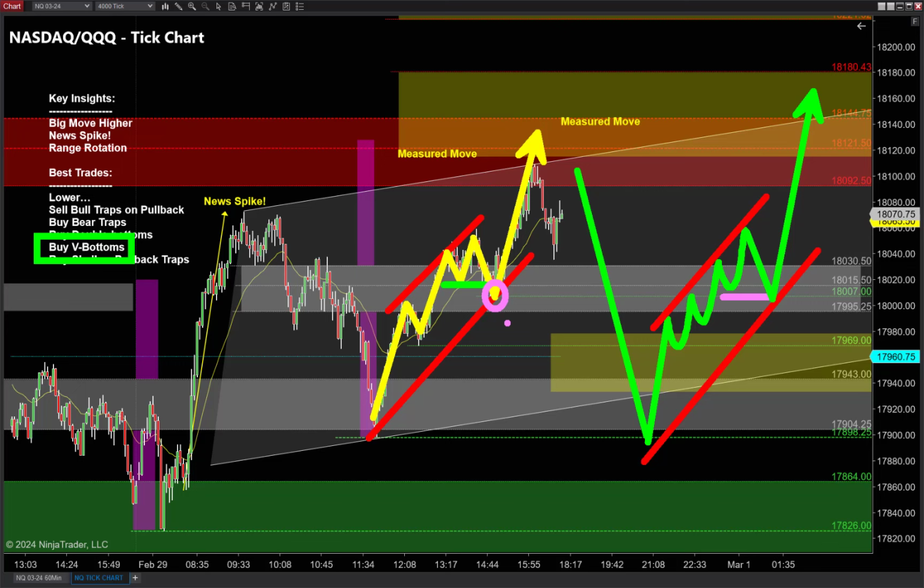So same idea, right? V top, V bottom is off the low. Don't chase it higher. Draw off that trend line, right? Find that low and don't miss that first test off the low. This could be a bear trap like that one.